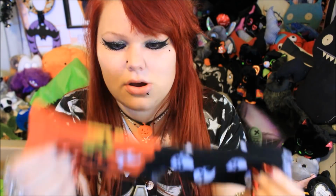If any of you are looking for any spooky socks like these, I do always link the shop down below in my description, but October 31st do sell some Halloween socks which are very, very similar to this. If any of you guys are after a pair, these are good. I think I'm going to wear these out later.